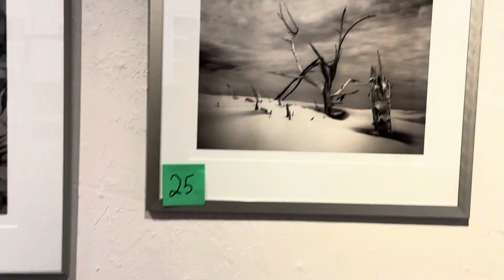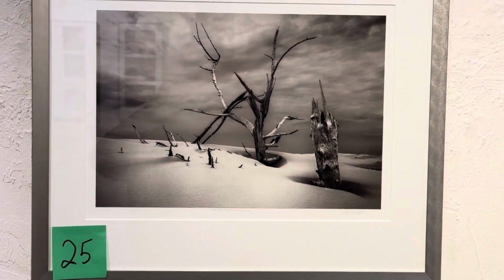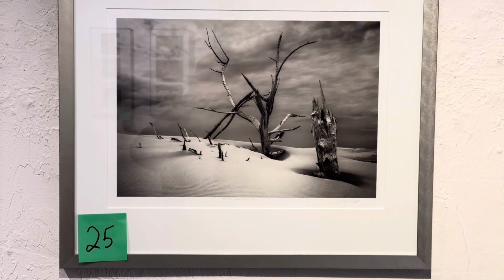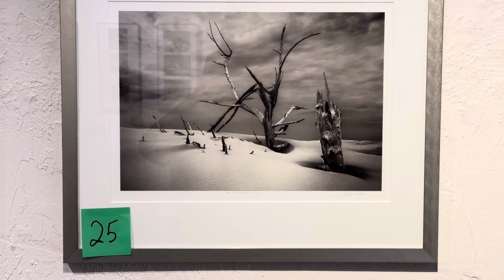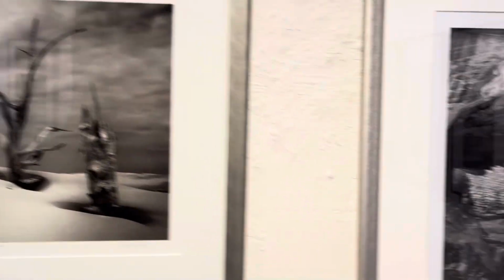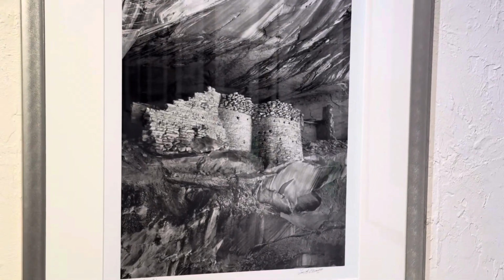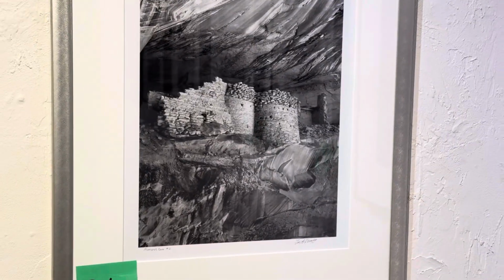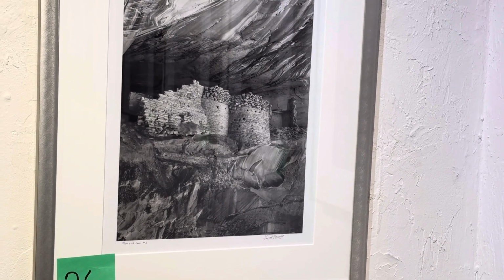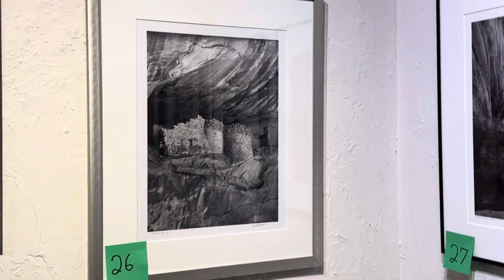And here we have ghost trees. That's from my first trip to Oregon, 2005 maybe? Yeah, probably 2005. This is Monarch Cave, which isn't really a cave, but it's just an opening that gets smaller and smaller, where the terrible biting bugs were.